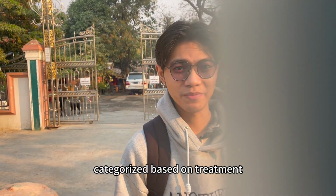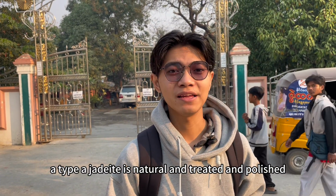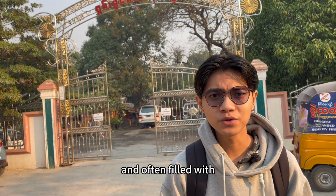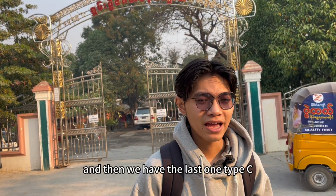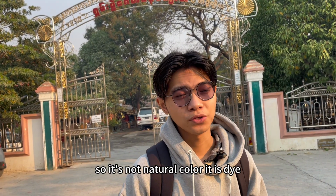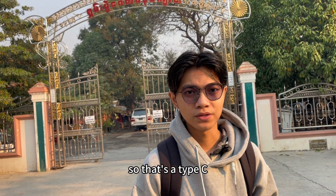Jade is categorized based on treatment. Type A jade is natural, untreated, and polished. Type B jade has been chemically treated and often filled with polymer to improve clarity. And then we have the last one, type C. Type C jade has been dyed to enhance the color. It's not natural color, it is dyed, it has color powders in it. So that's type C.